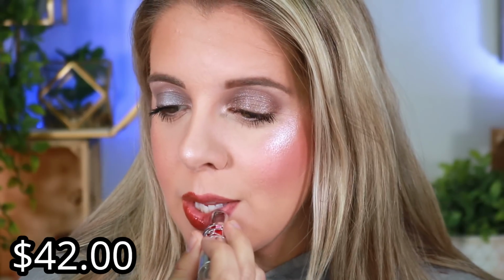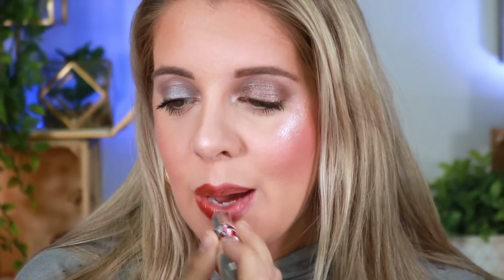be the Lip Glaze from YSL. Right here, this is supposed to be a balmy gloss. She's pretty. She's really pretty. But she's also expensive for what she is.